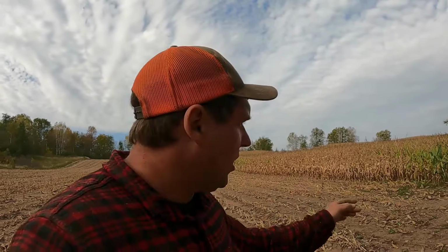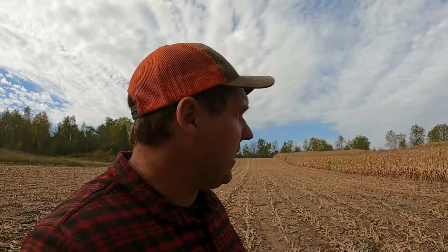We're still chopping away. We got 4 loads yesterday. I'm hoping to get at least that much today. I haven't climbed that little silo yet. It's probably starting to get up there, so we're going to have to keep an eye on it a little bit. But they've been pretty big loads. I've been filling them up.